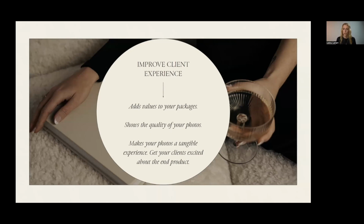It makes your photos a tangible experience. So again, in a client meeting, if you have your client sit down and hold an album, it can create more of an emotional impact with your photography. And it can get your clients thinking and excited about that end product. So now they're not just imagining photos digitally, they're actually holding something, imagining their photos printed, which is really cool.